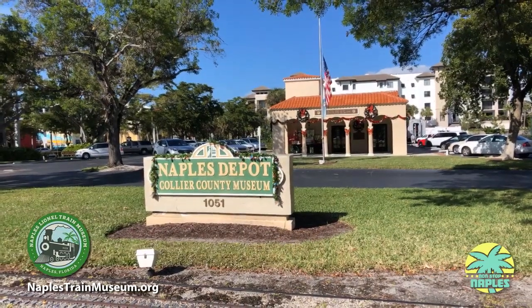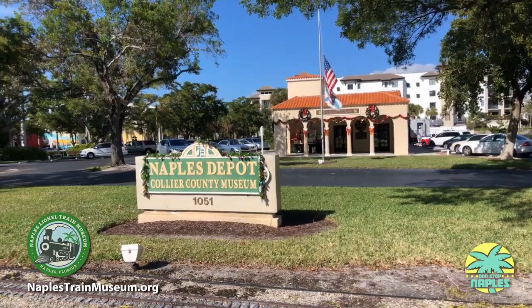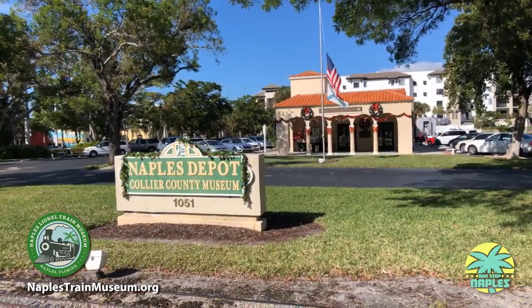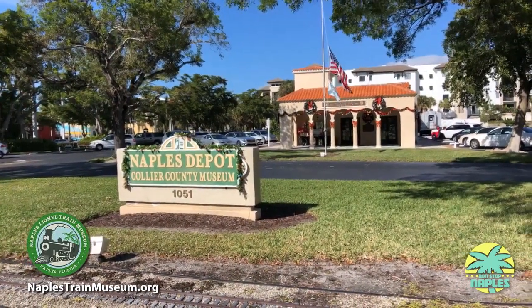I'm out in front of the historic Naples Depot, which is now one of our beautiful Collier County museums. A lot of history in this building. Definitely worth coming and checking out.